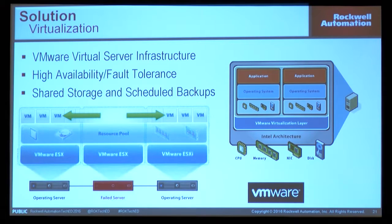It optimizes your storage, and with the virtualization, it also allows you to back up those images so you have constant current backups of the entire virtual image. And we use a product called Veeam to incrementally back up all of those images and store them in offsite storage.